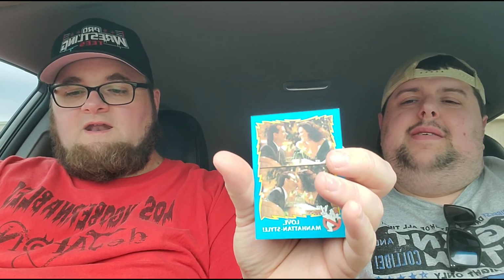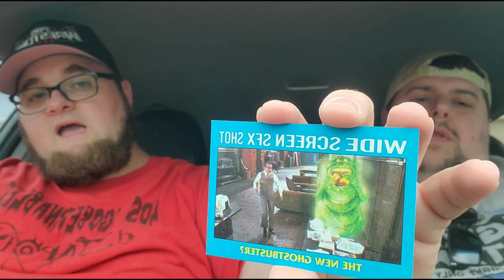We got Love Manhattan Style. The Ghost Jogger. Facing the Unknown. And the new Ghostbuster Slimer and the widescreen SF shot. So, just makes me think of Ecto Cooler.